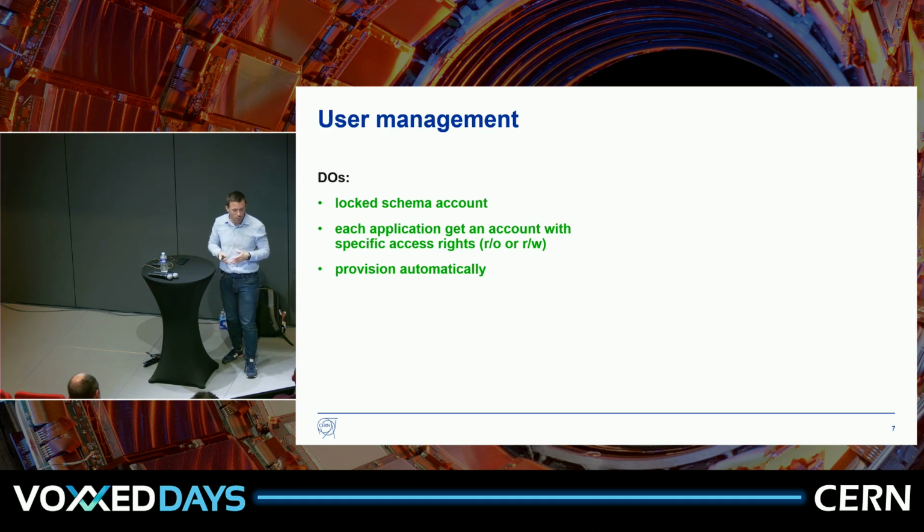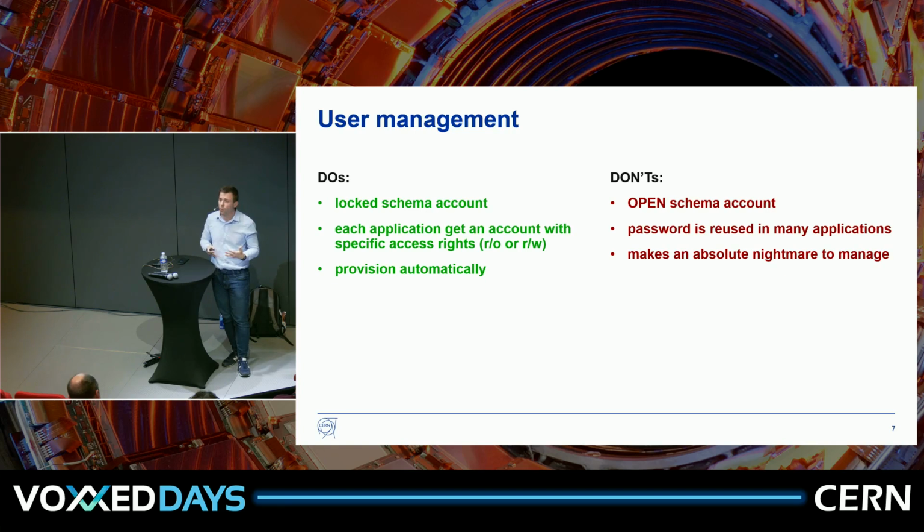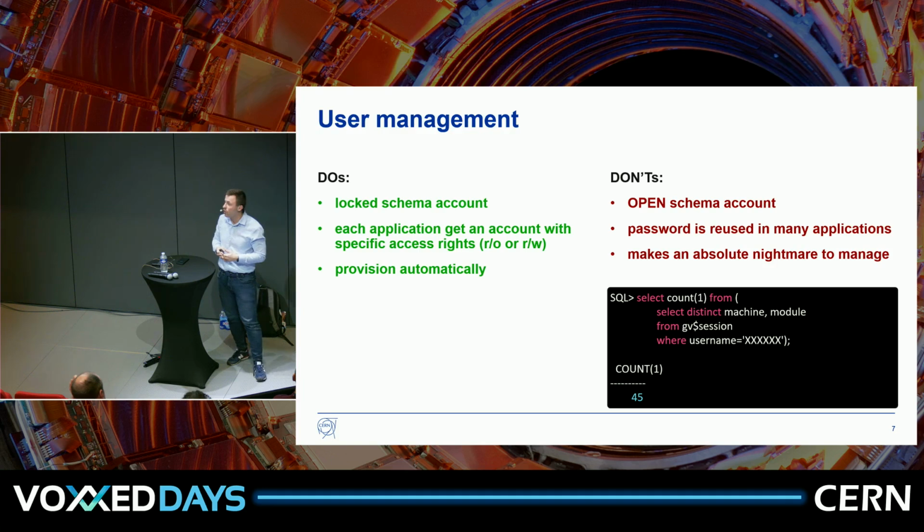So what we try to do is keep our data in schemas that hold the objects like tables, views, etc. And then each application or each person gets a read-write account, or a read-only account if they don't need the write access, and we provision them automatically. What we try to avoid is open schema accounts which hold the tables. When you share this type of account, you don't know who changed something. People share the passwords to the accounts. It's an absolute nightmare to manage and to debug in case of problems. But we have our fair share of problems with that.